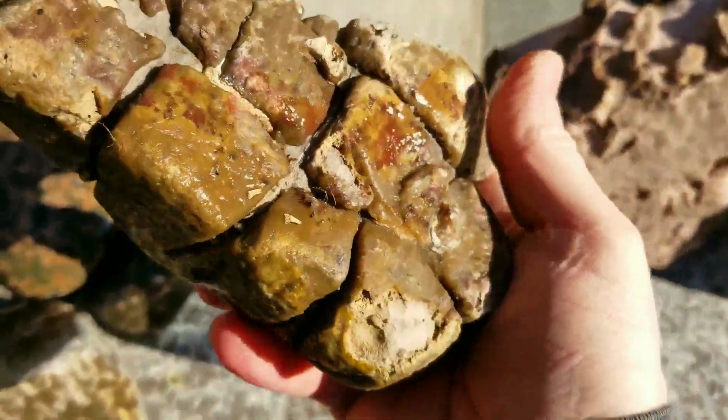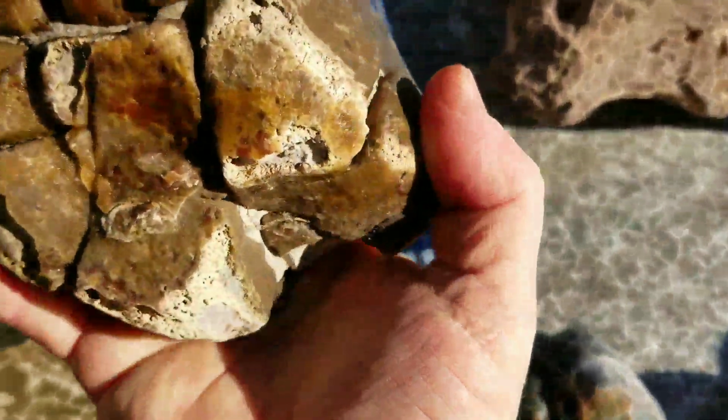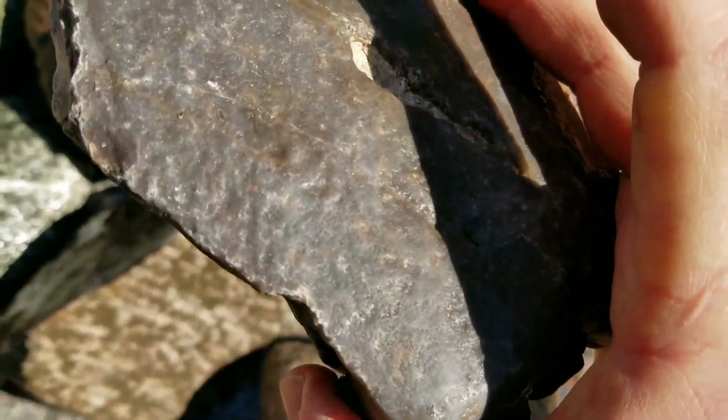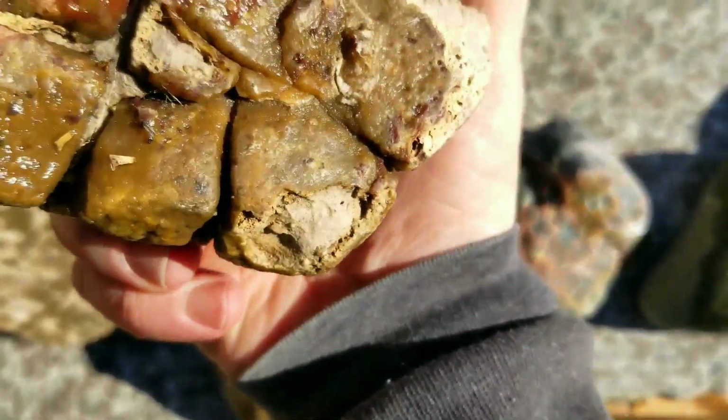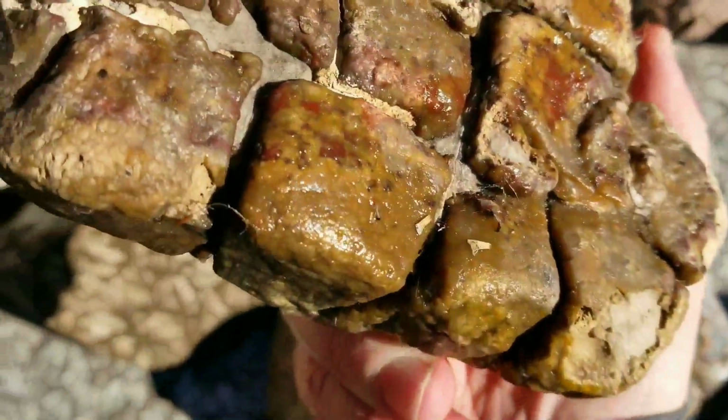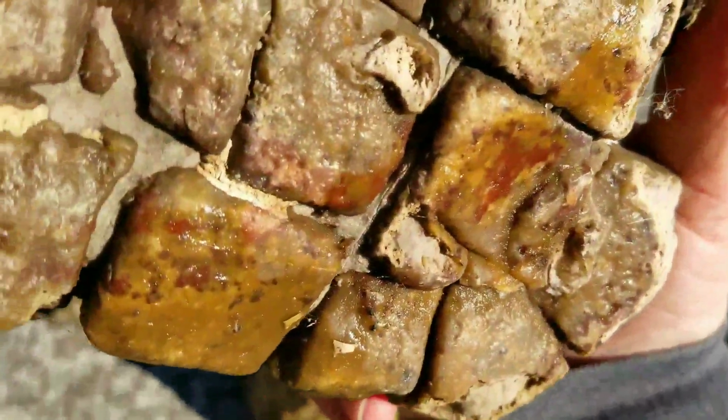Here's a nice agate that it looks like, well, you know, I'm not even going to try to guess. It's solid on the back. That's what's holding it together. But instead of the agate filling the crack, the agate actually makes up the box structure, which I thought was interesting. And then you can still see some of the limestone in there eroding out.